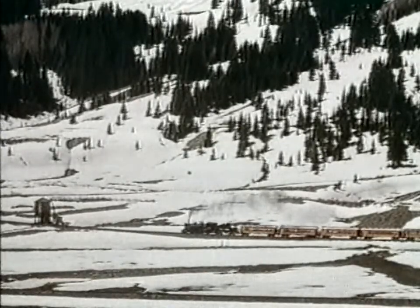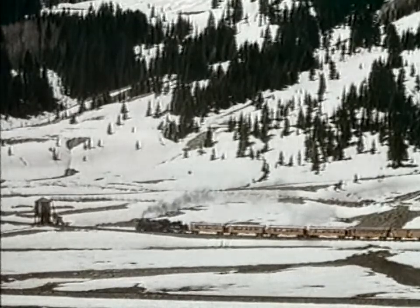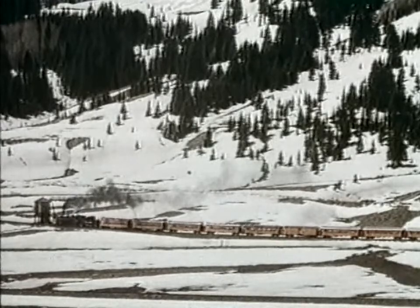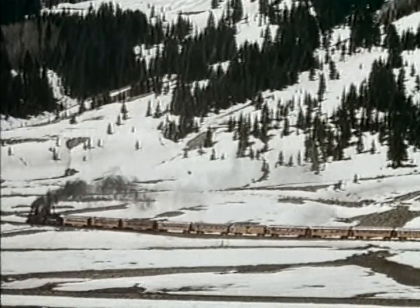At elevation 9,710, the Los Pinos water tank is still used today. This tank was built in 1880 and is the nesting home for many cliff swallows.